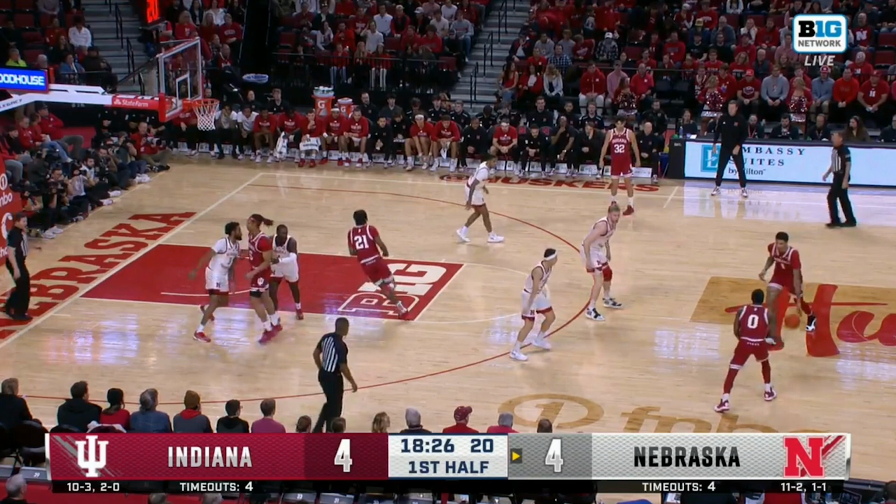Now, before we move to the defense for IU, the one other area we have to talk about is the three-point shooting. We're number 351 in the country out of 362 in terms of three-point attempt rate, and they were number 255 in three-point percentage last season. They only returned one guy that shot over 33% from three.